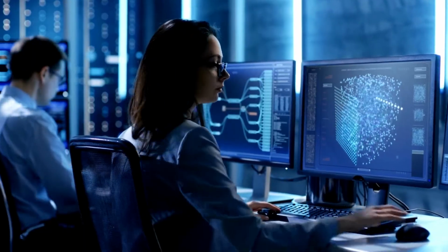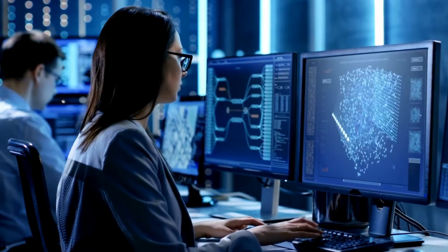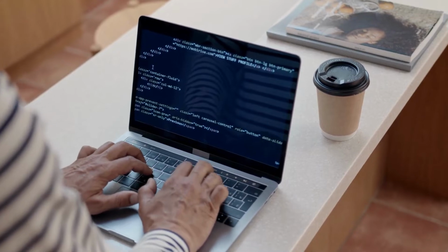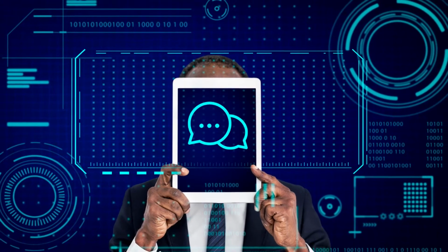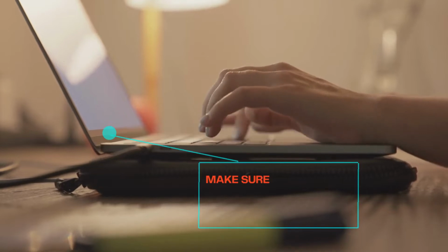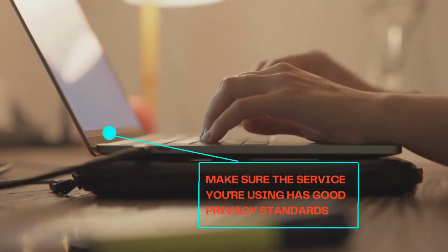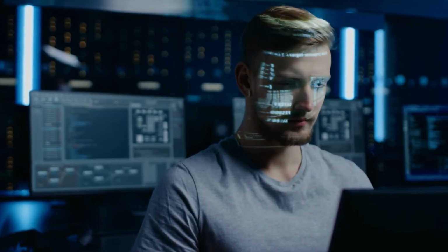For instance, the company that created ChatGPT, OpenAI, has said that they will examine your ChatGPT chats to improve their training. How much data they are gathering and what they want to do with it in the long run are both unknowns. The best you can do is make sure the service you're using has good privacy standards and that you don't provide any generative AI chatbots your private information or personal data.